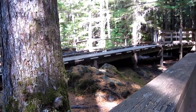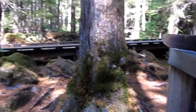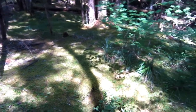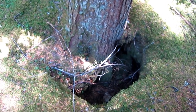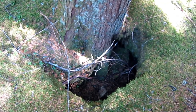And so you can climb underground through these holes. So here in this forest, you can see this one tree has actually taken up root inside of a hole created by a tree thousands of years ago.